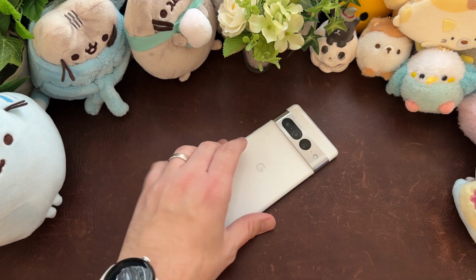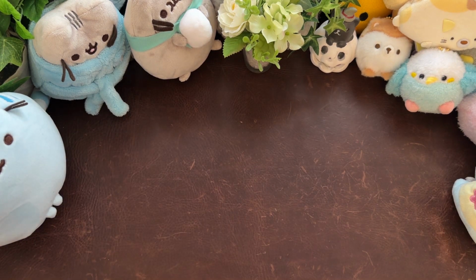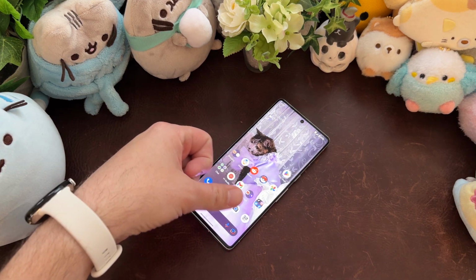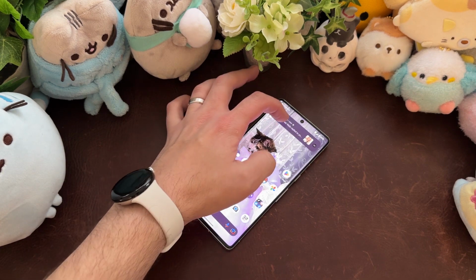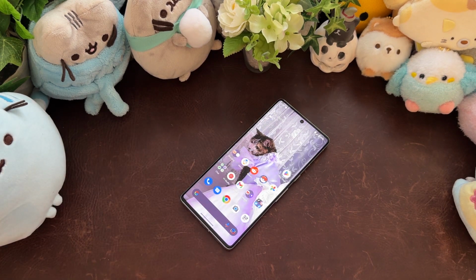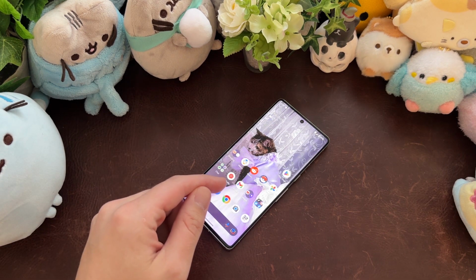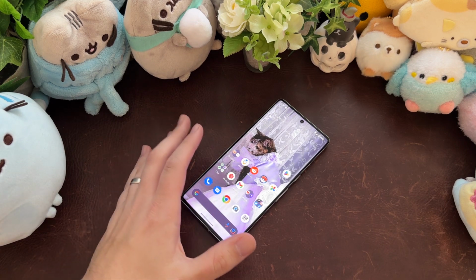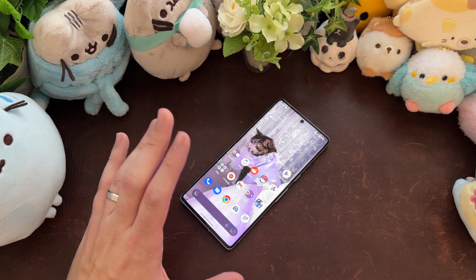Face unlock is good. It's quick. It works well. No issues. I would go in because by default, when you have the face unlock, it'll unlock the screen, but then you have to press again or do an extra swipe in order to get your home screen up. So I would go into the face unlock options and make sure that it skips the lock screen and goes right to your home screen. If you do that, it'll be nice and smooth.